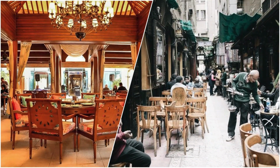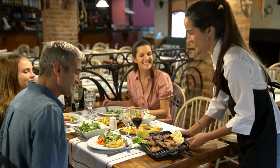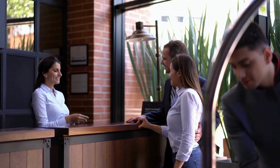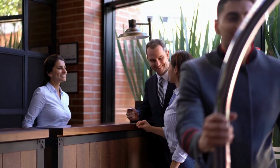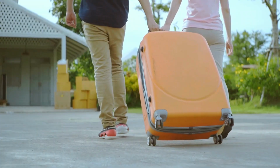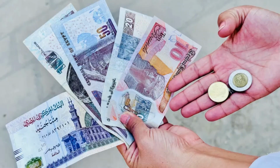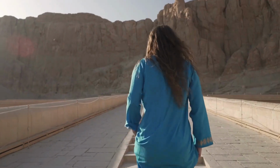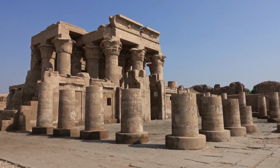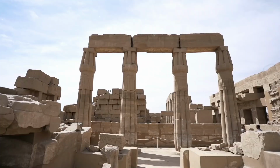In restaurants and cafes, leaving a tip of 5 to 10% is customary, depending on the level of service received. Hotel porters, housekeeping staff, and receptionists expect small tokens of appreciation for their efforts. Aim for around 10 to 20 LE per bag carried, and consider leaving a modest sum of money in an envelope marked housekeeping when checking out. Tour guides and drivers appreciate tips too. Generally, allocate approximately 10% of the overall tour cost for each guide and driver involved in your excursion.